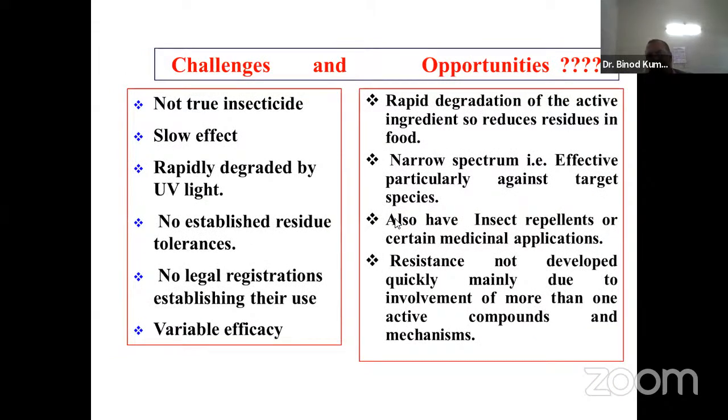Then how can it be used on a commercial scale? That is the problem. So what is the challenge and what is the opportunity? The challenge is that the formulations we have are not called true insecticides, because they are crude extracts or some are refined. Still, they are not defined as drugs under the drug rules. They have a slow effect. They are rapidly degraded in UV sunlight. This is very important, because animals are not always housed when we apply it. They go outside, and at that time the effect is gone.